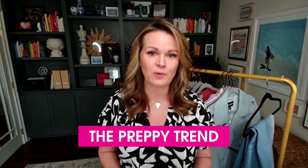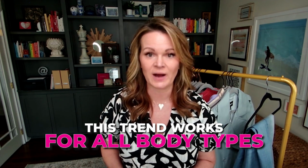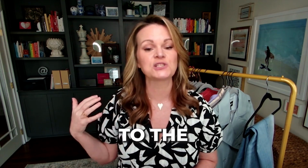Okay, the preppy trend started actually in the fall of 2023, but it is back again for 2024. In general, this trend works for all body types, but it can be a little harder for straights because you don't want the collar to be too wide. Otherwise, it'll bring too much attention to the upper part of your hourglass and look unbalanced.